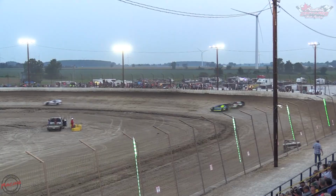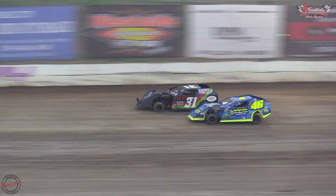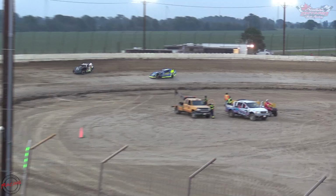Marshall now to the outside there of the 46 car. Good battle door to door as they come out of turn number two. Marshall takes just a bit of a run down the high side, going to try and take that position away as he is now in the second position.